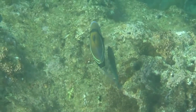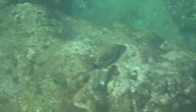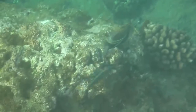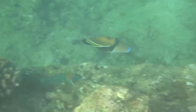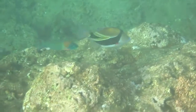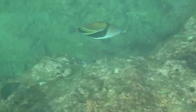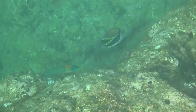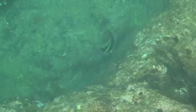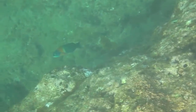I missed out getting some video of some cleaner wrasse on a subsequent snorkeling trip. They were going into the gills of these, I guess they were surgeonfish or something. Would have made really great video, but I didn't have my camera with me. I'd seen cleaner wrasse hanging around fish before, and they're kind of small, brightly colored, but I'd never seen them actually go into the gills to do their job, and kind of a rough gig, I guess.